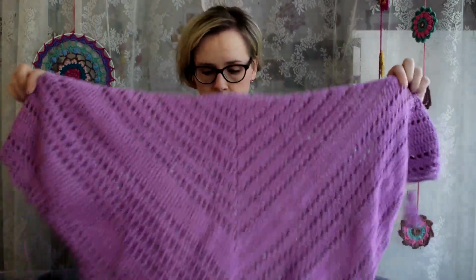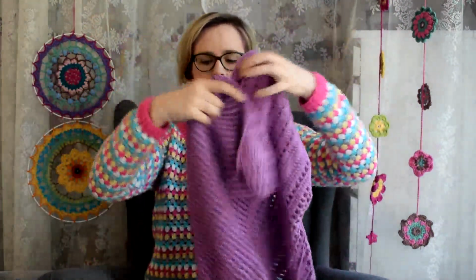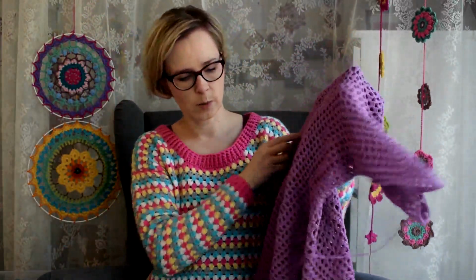The second garment that I have been making, also from, let me see, end of February already, and it's still a WIP, and I think I have to frog it at some point because, well, I will show it to you now. This is the Starry Night Blouse by, let me check, by Katarina Crochet, and it's about 2 triangles, the front panel and back panel, and then these side panels are made to, how do you say it, when you join the back panel and front panel together.